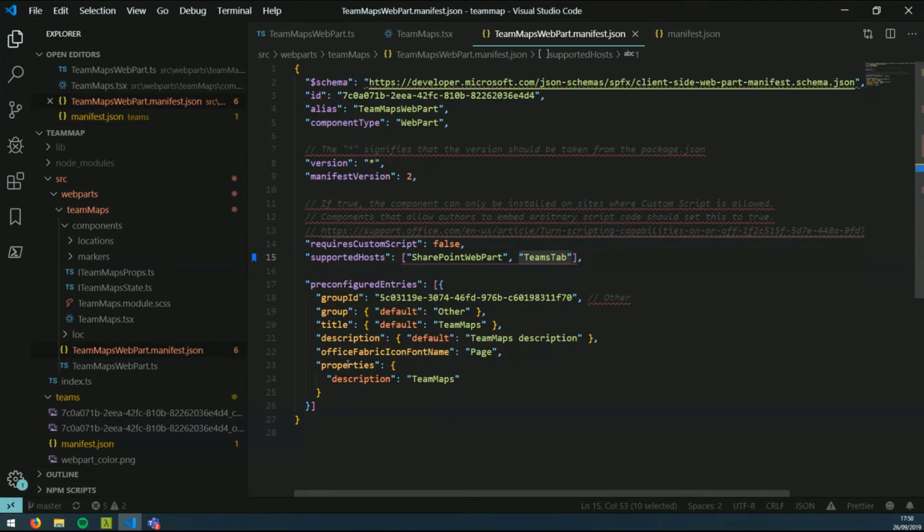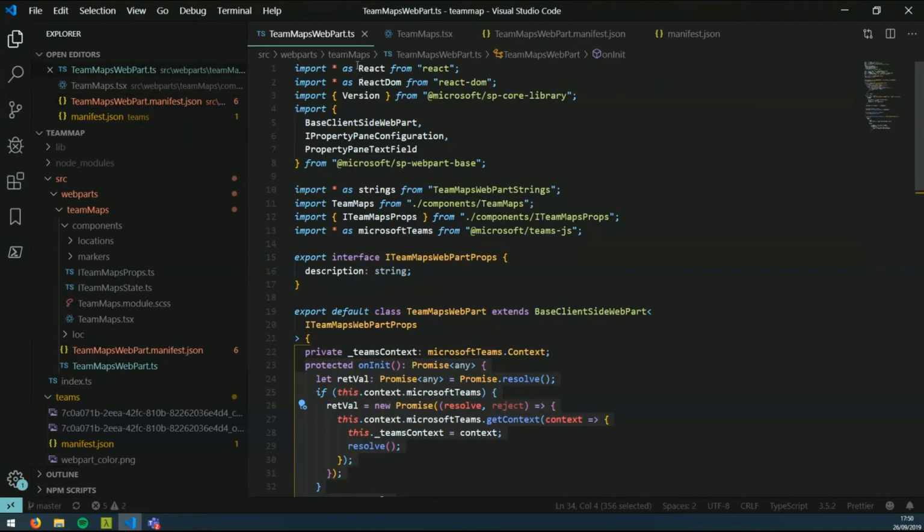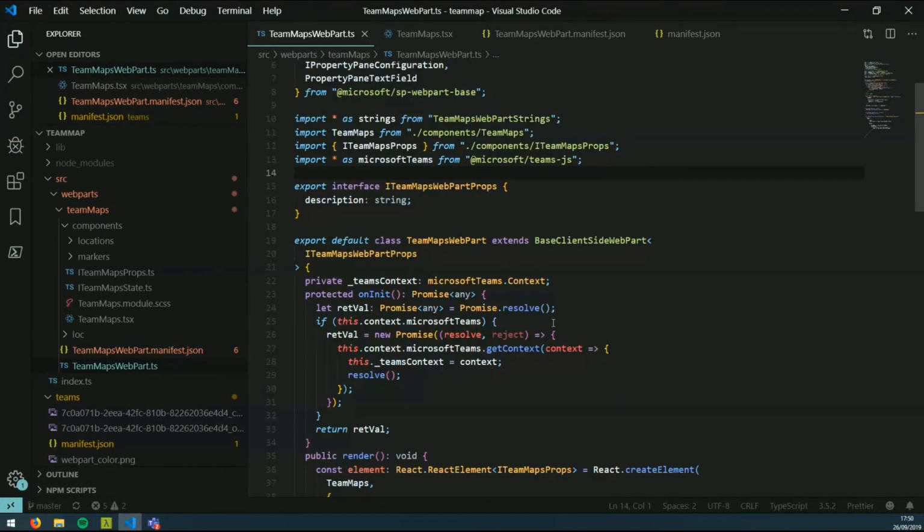Nothing more special on this page. Then the other thing that we need to set up going into the TypeScript file is we need to import the Microsoft Teams JS component, because this gives us the context, and this comes in very handy when it comes to knowing what team you're on and what permissions are, which is used now for my managing trainees button.